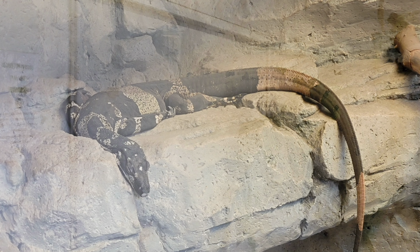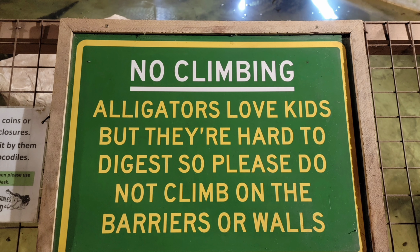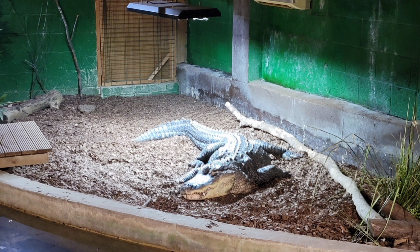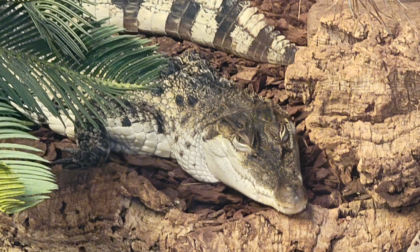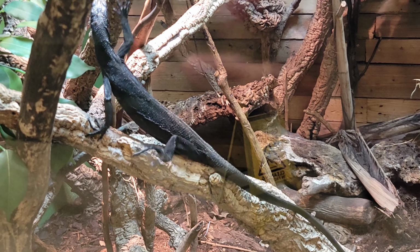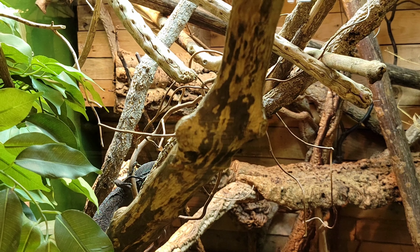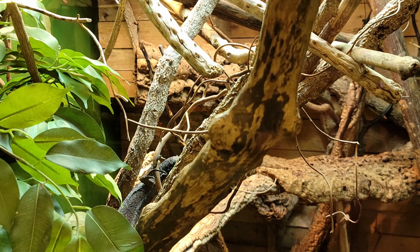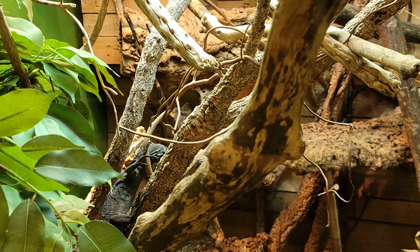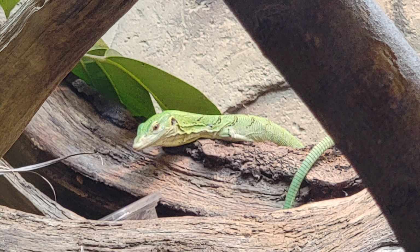There's a lace monitor. And, of course, watch your kids. Cool place for kids and adults alike. And there's a Philippine crocodile. Here's a brief video of a black tree monitor exploring its enclosure. Just cool to see. Of course, in addition to the black tree monitor, they also have green tree monitor.